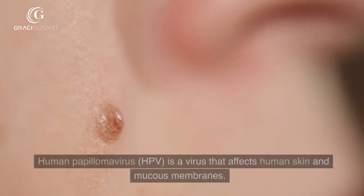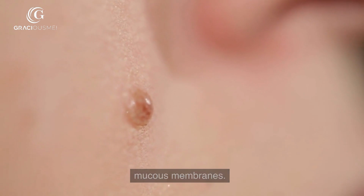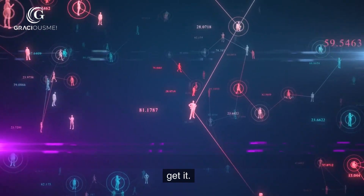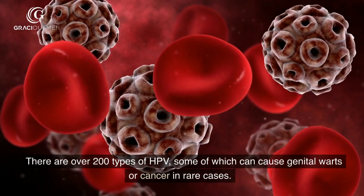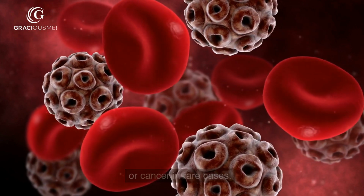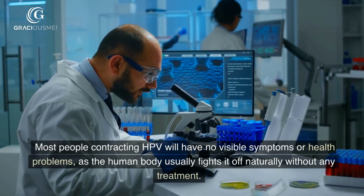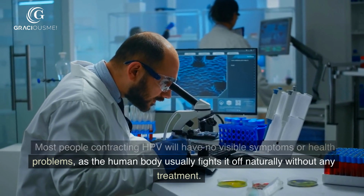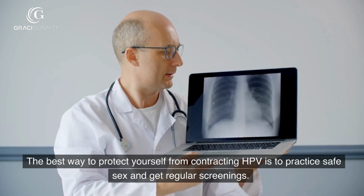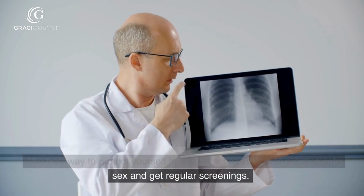What is human papillomavirus? It is a virus that affects human skin and mucous membranes. It is usually spread through sexual contact, and both men and women can get it. There are over 200 types of HPV, some of which can cause genital warts or cancer in rare cases. Most people contracting HPV will have no visible symptoms or health problems, as the human body usually fights it off naturally without any treatment. The best way to protect yourself from contracting HPV is to practice safe sex and get regular screenings.